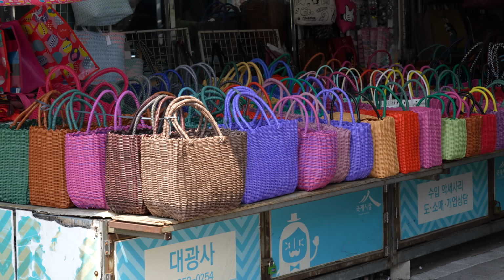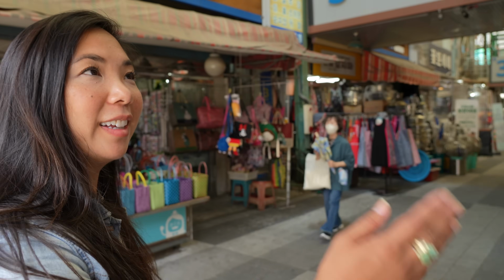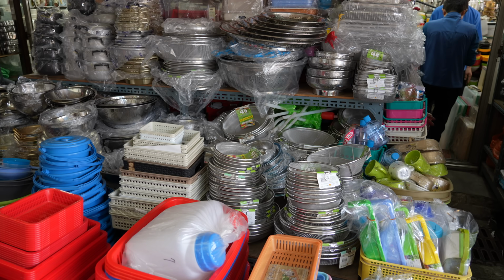Place goes on for days. Again, a market full of so many things that I didn't think I needed until right now. Like, yes, I do want 5,000 colanders.